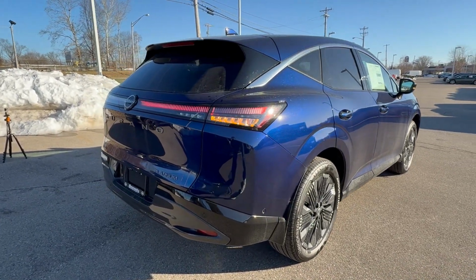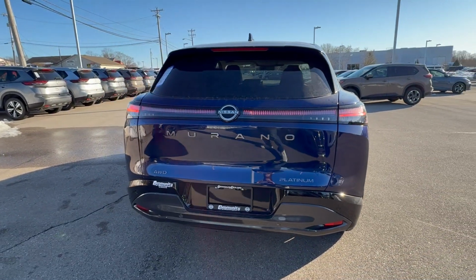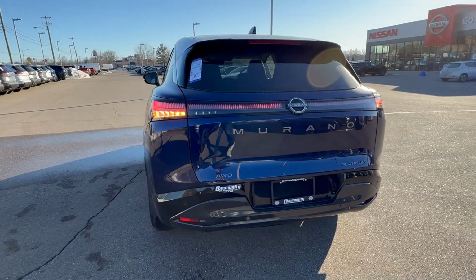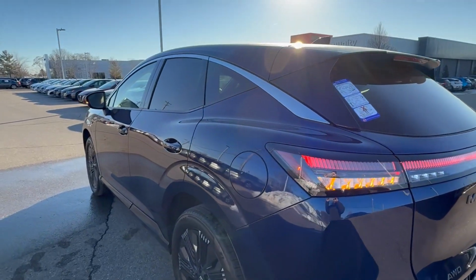Alrighty, so looking around the rear of the new Murano, it's a little bit more evolutionary rather than revolutionary. It does have all completely upgraded LED lighting, completely new design. However, it's not a far cry from the previous generation.